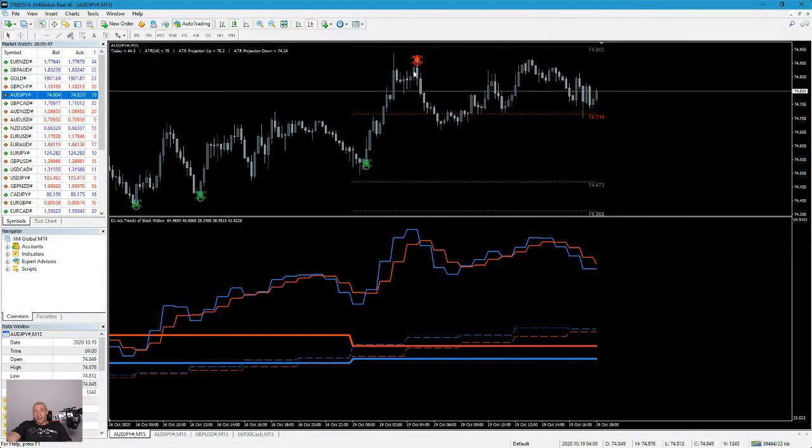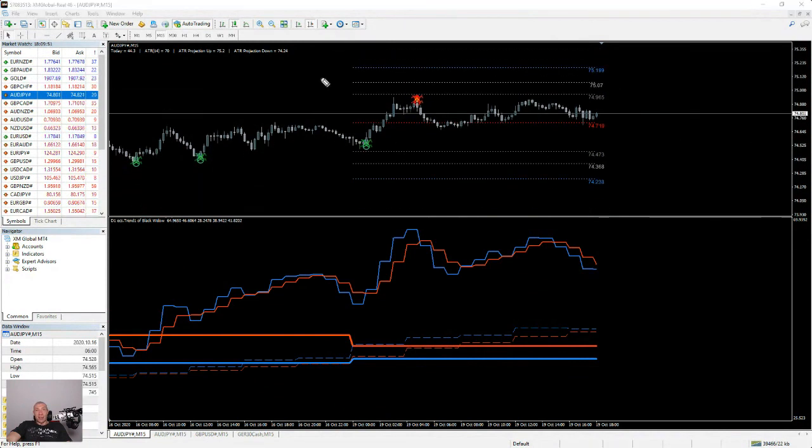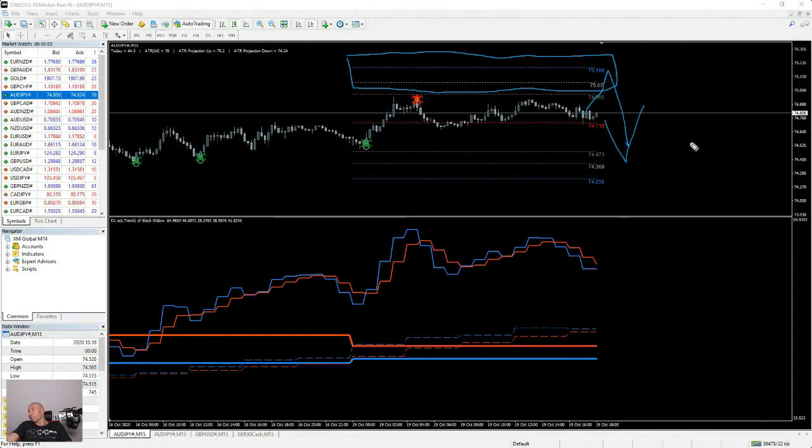Australian dollar yen. Short. I was looking for potential shorts today, but I didn't see the price. However, if I see today that markets are going into this zone here, 75.00 to 75.20, bang. We are waiting for a short signal and we go short.